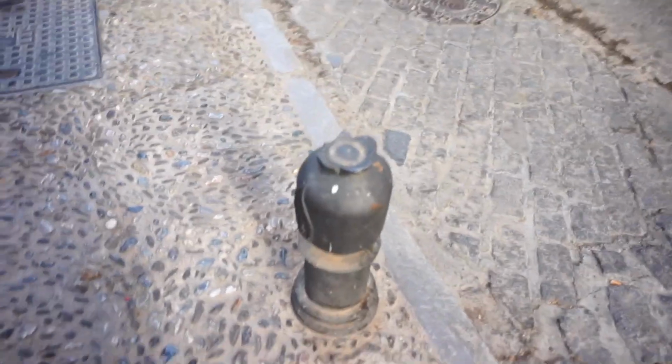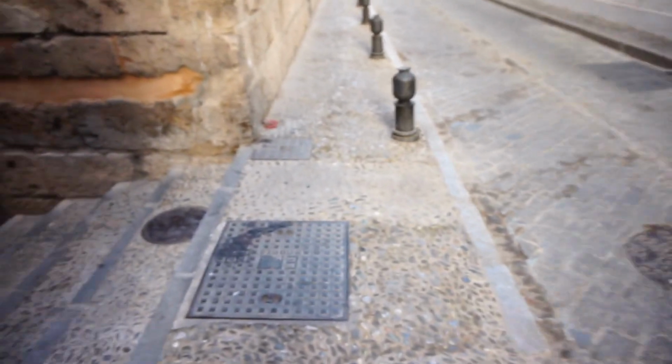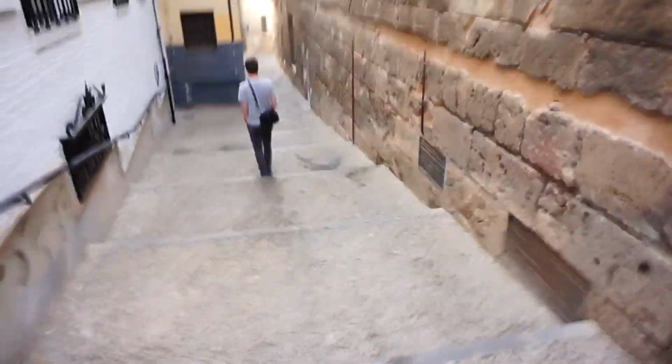John just pointed out that these little things are the shape of a pomegranate. And apparently they're Grenada's thing. I don't know, just their symbol.